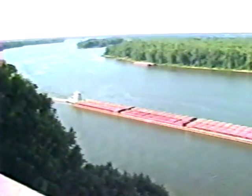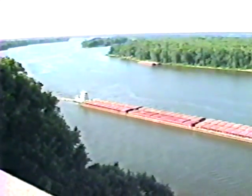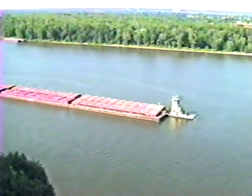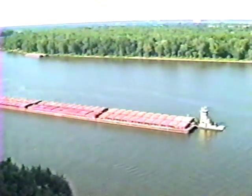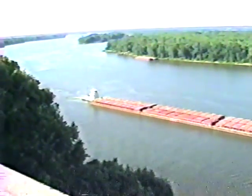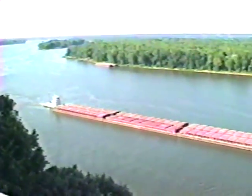This is the barge we saw. One was going upstream, the other down. This is the downstream barge here. The river's evidently so low that they've got 2 tows on it. We also have a tour bus coming in the background, you can probably hear.